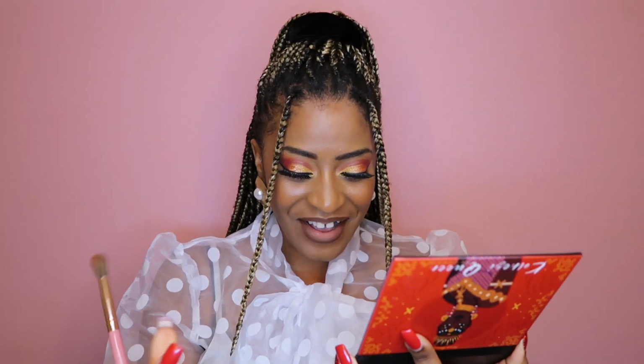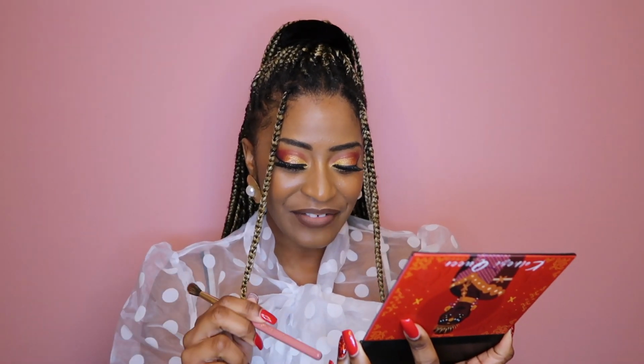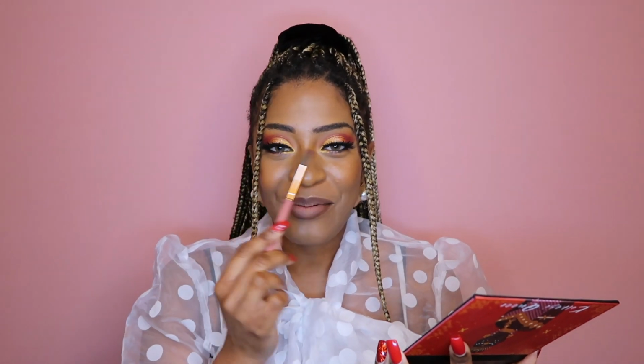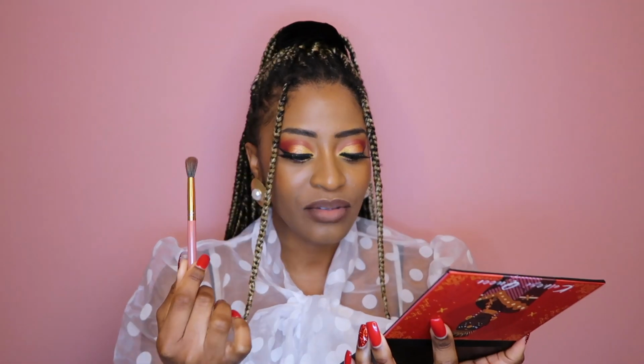So moving on to the next color that we have here is Copper Belt. Copper Belt is also a shimmer color. It's a little bit lighter than Mwamikazi, and I also used it for this look here. I mostly use it for the eyeshadow. It's also beautiful, super pigmented, and very smooth. Those two colors are so smooth. I just love them.